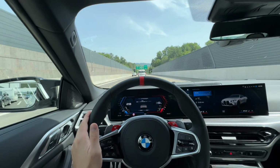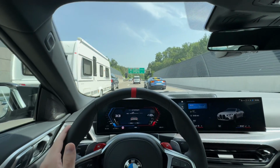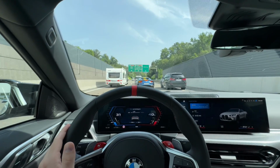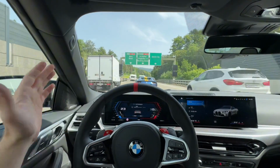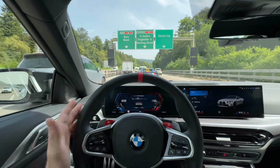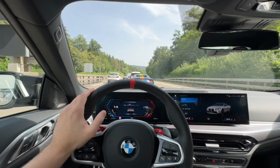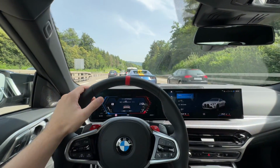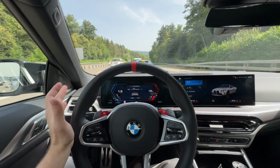The number one fuel economy killer is, as always, traffic. Oh, look who's here. The guy from before. I mean, every single time, traffic. It's just a fuel economy killer. It's just destroying your fuel economy tests. Well, I'm basically probably the only one doing those. But still, right? You gotta talk about the eventualities, right?